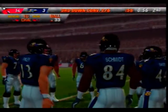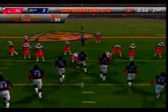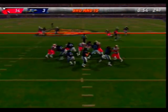Big man gets in there for a big sack. He's got a great combination of size and move. He won't be winning any races. He's good at getting after the quarterback. And let me tell you, you never want him to be the guy falling on top of you.